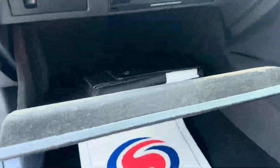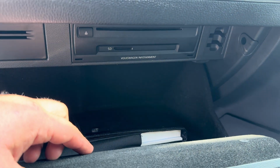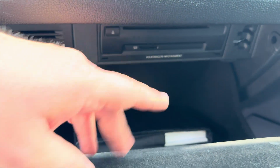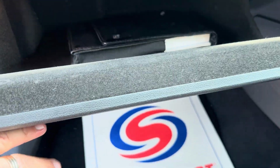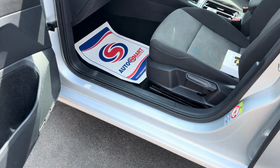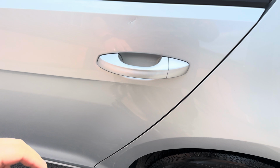And then the glove box, it's quite spacious. You've got your Volkswagen infotainment in there, so you can plug in a CD and stuff like that if you want. Then you've got your owner's manual in here as well. And yeah, that's pretty much it from the passenger side. Let's have a look at the rear.